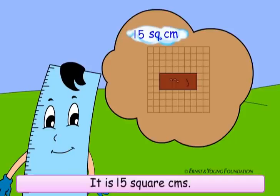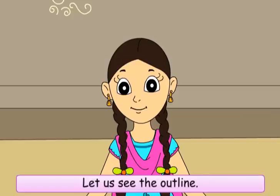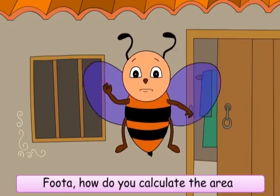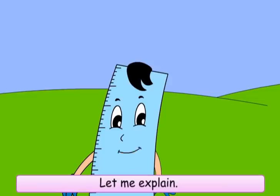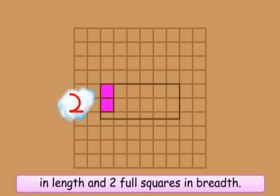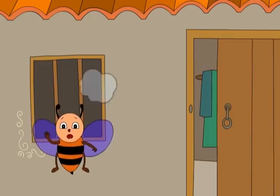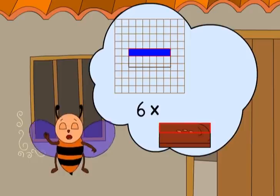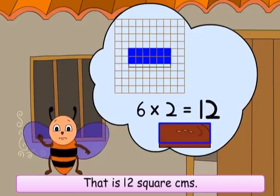Centimeters. Oh, Putta, how do you say that? Let us see the outline. Putta, how do you calculate the area over the half squares? Let me explain. The biscuit is occupying 6 squares in length and 2 full squares in breadth. How much area does that make? That is 12 square centimeters.